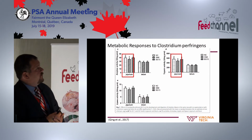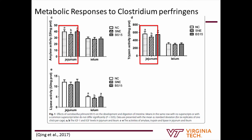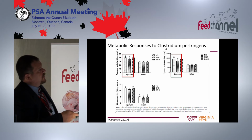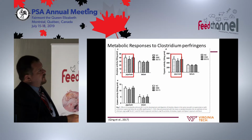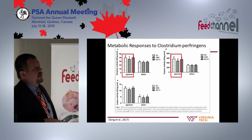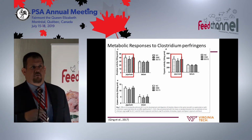I was able to find some enzyme data that goes hand in hand with the Clostridium perfringens model. And what we see for amylase, so general carbohydrate, is this white bar is the non-challenged control, and then we have the necrotic enteritis model here. So we see a significant reduction when we have necrotic enteritis. This is, again, that cellular damage within the intestine actually reducing that enzyme activity. Same thing for trypsin, which would be an indicator for protein. We see a significant reduction here, again indicating a general reduction in enzyme response.